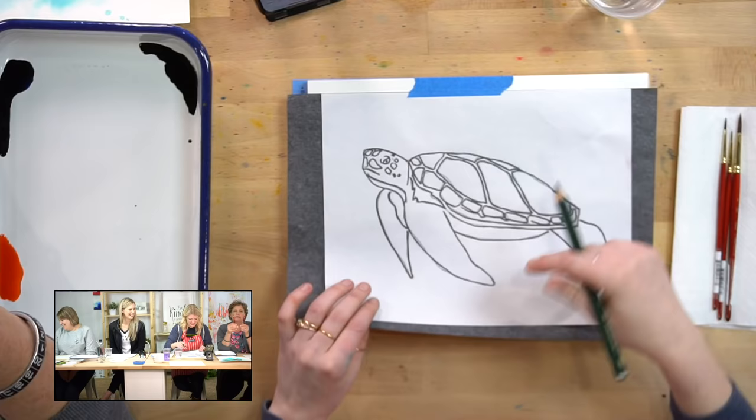And when I say softly, I mean you don't want to take your paintbrush and go across the entire flipper, because we do want to leave some of that white underneath. So when you blend out, you're just making small brush strokes, just slightly moving instead of going across the entire thing.